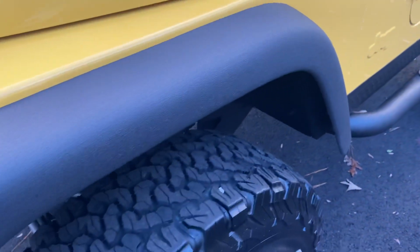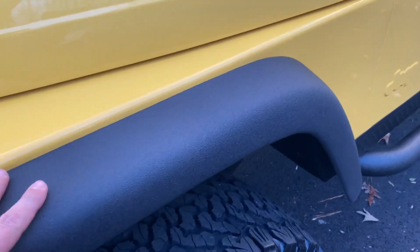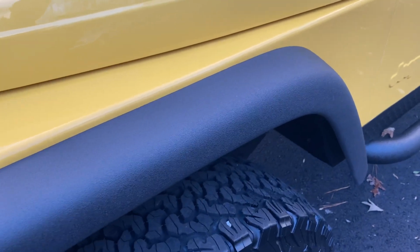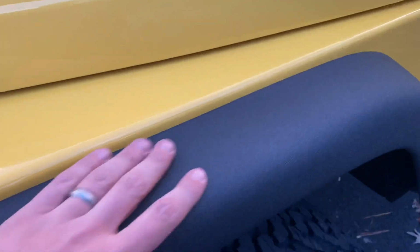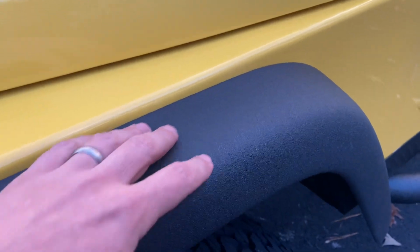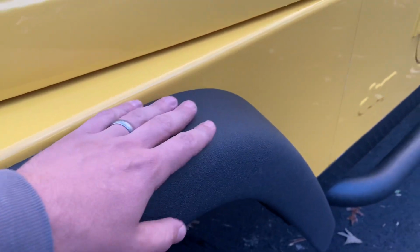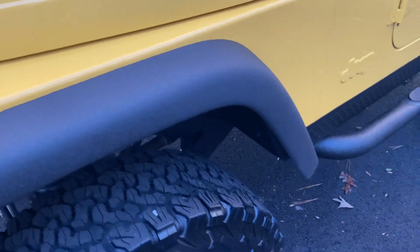If you're not familiar with Kevlar or the process, we remove the flares off, completely prep them, start with an 80 grit, work all the way up to over a 300 grit. We then seal the plastic and then spray the Kevlar. It's a nice textured finish, but it's not super thick and very coarse like a bed liner, so you can wash this with a wet microfiber rag. It won't stick to it, everything else.